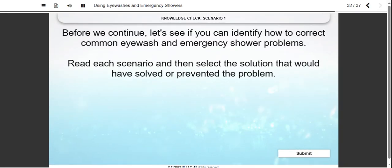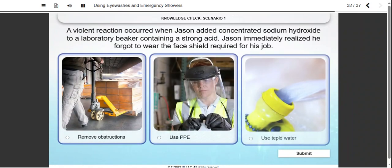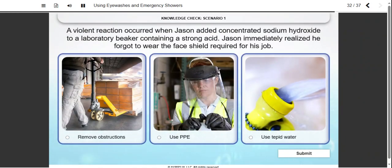Before we continue, let's see if you can identify how to correct common eyewash and emergency shower problems. Read each scenario and then select the solution that would have solved or prevented the problem. A violent reaction occurred when Jason added concentrated sodium hydroxide to a laboratory beaker containing a strong acid. Jason immediately realized he forgot to wear the face shield required for his job.